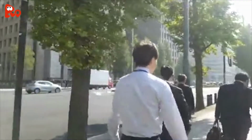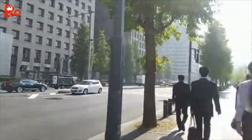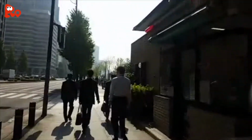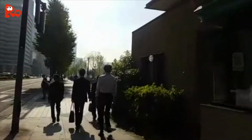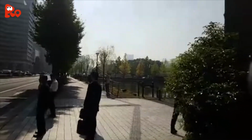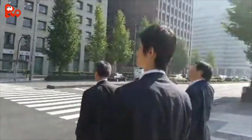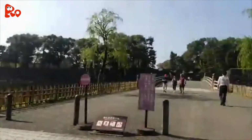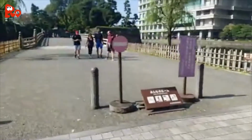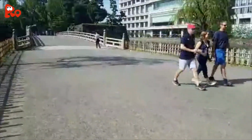For everyone that just joined, today we came through Otemachi Station, and we are going to end up going to the Japanese Imperial Palace to show you guys around. And we're just walking around Otemachi right now. It's kind of a business district. So we are on our way to the Wadakura Fountain Park.